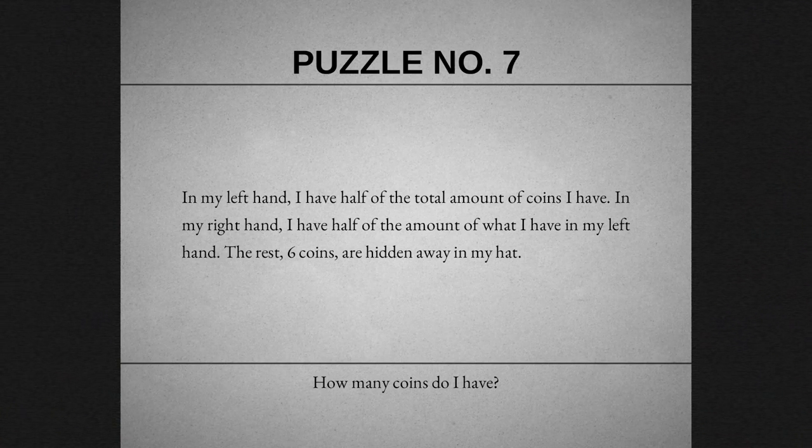Okay, so x over 2. Let's try to remember this. So we want x. 2x over 4 plus x over 4 equals 6. And then that would be 3x equals 6 times 4 is 24. X should be 8.